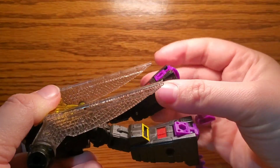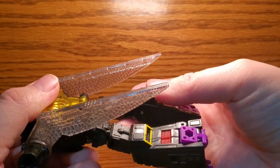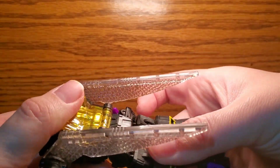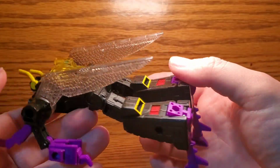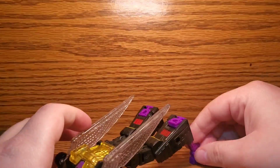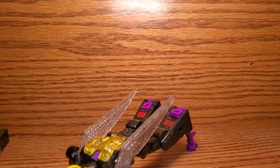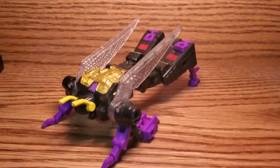And then last thing you're going to want to do is just hyperextend the knees. You can't really hear it, but you will feel it when it's in the proper angle. And then you can just finagle these into proper place to get him into a good standing pose. And there you have Kickback all transformed.